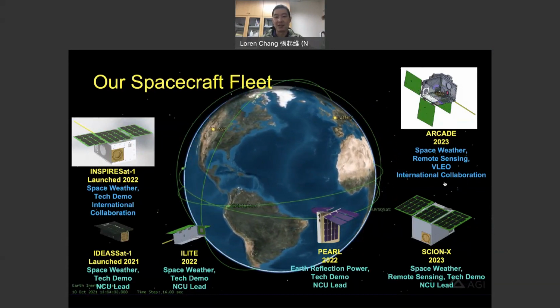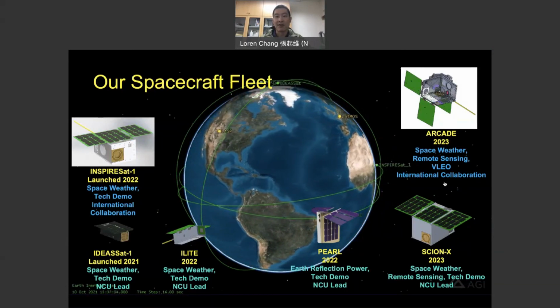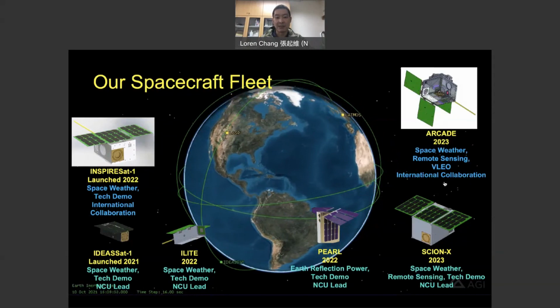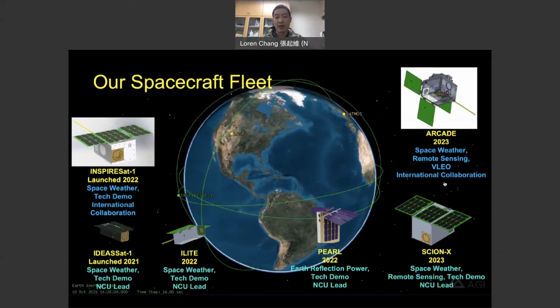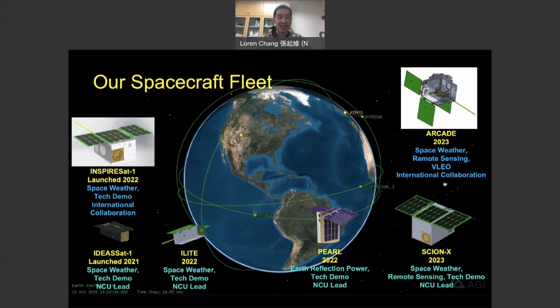So we are continuing our work on small spacecraft development here at NCU, and we hope through this to continue to both provide our students with hands-on training and also further improve the maturity of our self-developed systems and components, which can eventually be spun off to industry for long-term stability, production, and also commercialization.